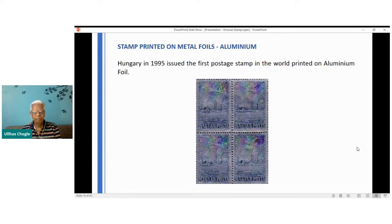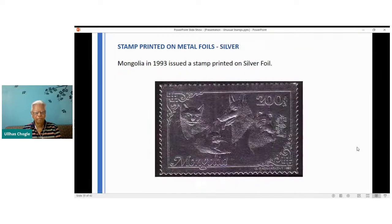This is a stamp printed on aluminium foil. Hungary is the issuer. In 1995, it issued these stamps. They were actually the first in the world to be issued on printed aluminium foil. Later on, Mongolia also issued a stamp printed on silver foil.